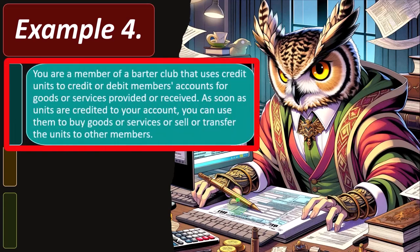Example 4. You are a member of a barter club, again, that uses credit units to credit or debit a member's accounts. So now you have a more sophisticated barter club, which applies credits. They have basically come up with a money system in the bartering situation, the credits representing kind of money. You are a member of the barter club that uses credit units to credit or debit member accounts for goods or services provided or received.